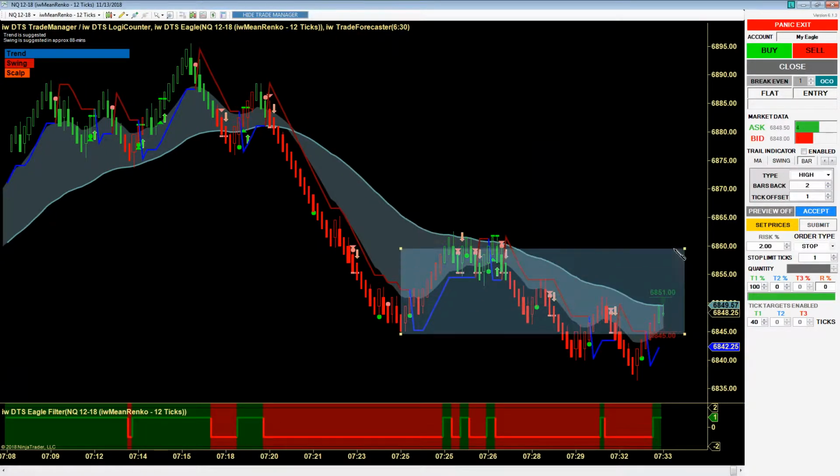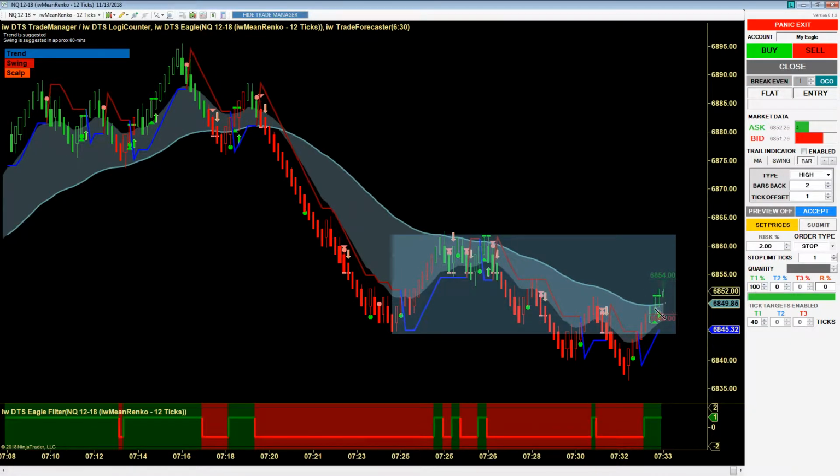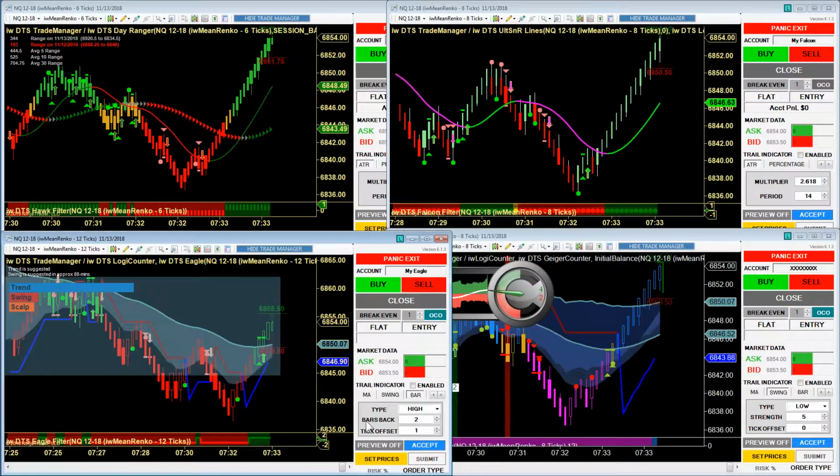I wonder if this is going to prove to be another sideways range. In which case, we could start to get a little bit more aggressive here with the buy signals, either here on the Eagle or really any arbitrary buy signal. Oh, right now the Eagle's the only one giving me a buy.